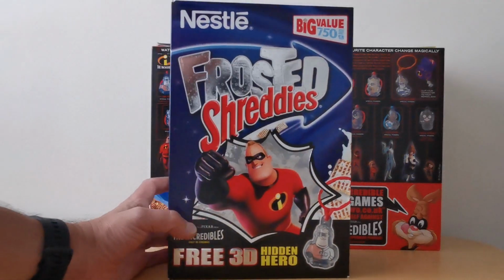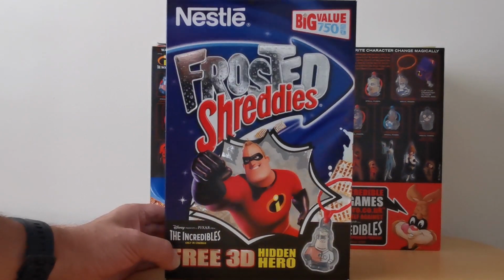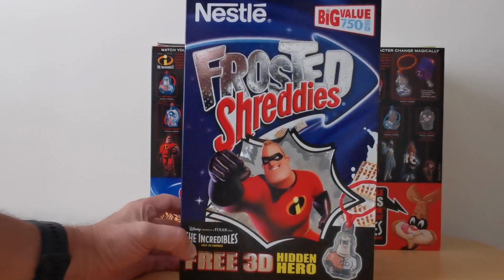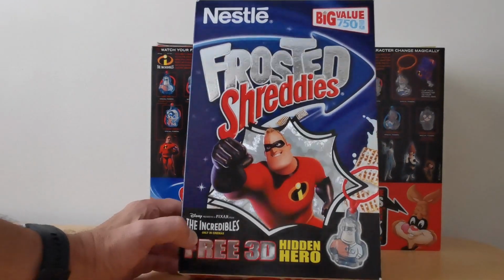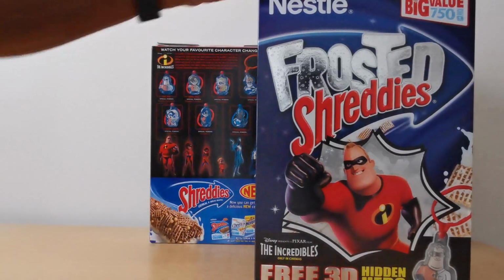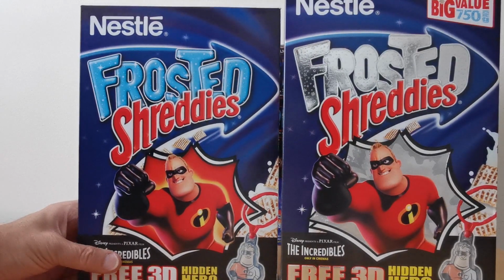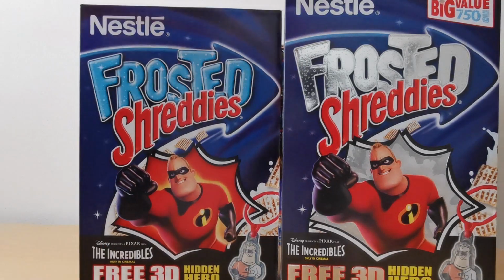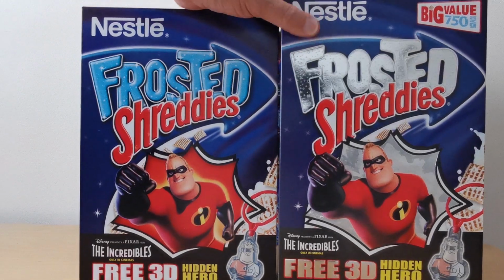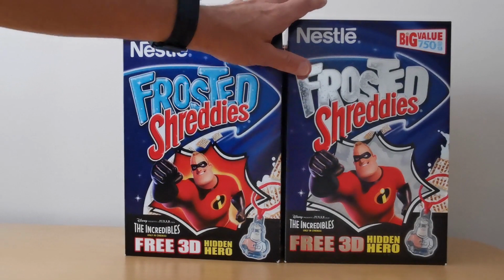But before I do, I just wanted to show you this one. This is a variation on the Frosted Shreddies packet. This is the big 750 grams, and you'll see on the front all of this is reflective. I think this is a really nice touch. Just to compare it with the original, smaller packet, you'll see how they look. Again, no reflection, and then with the reflection. I'd imagine it's quite costly to produce these like this, but really good. I really like that particular one.